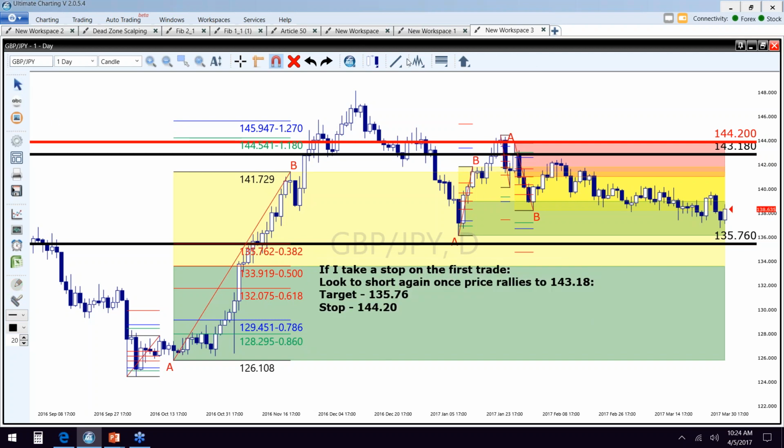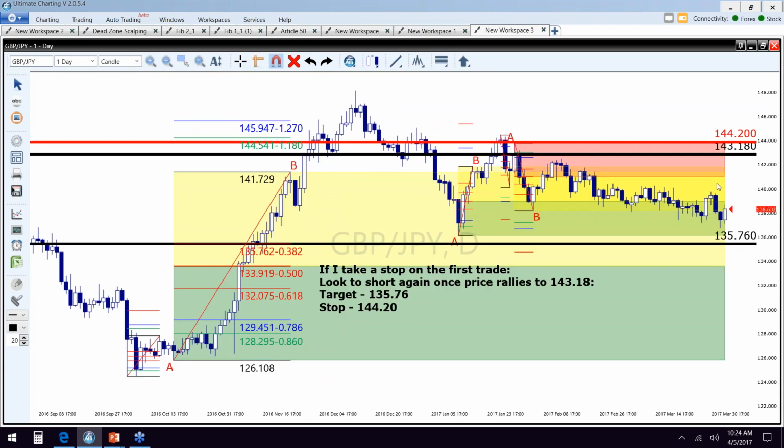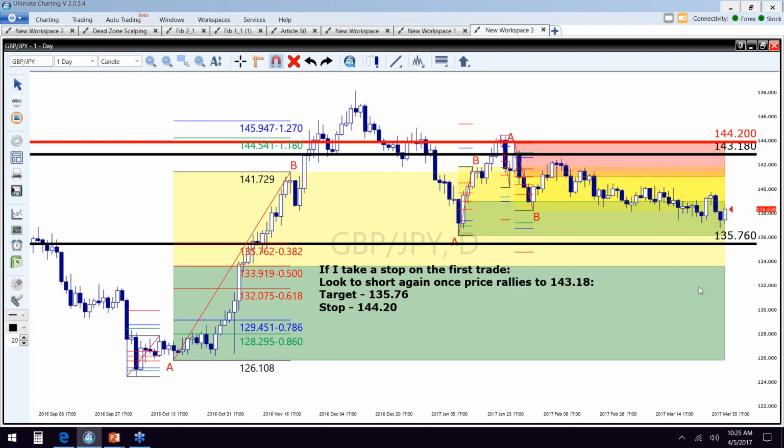Because if I take a stop on this trade right here at 140.15, then I am confident at that point that we'll go up to this 143.18 level. We'll fulfill this extension up here. If you take a stop here and then you want to start to buy up to 143.18, go ahead. You can try to do that. That's fine. That's not what I'm going to do, especially using my style of swing trading. But if you wanted to do that, you can.